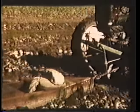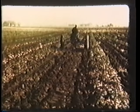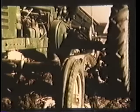Here a small drag is being pulled between two rows to level the ground on which the topped beets will be piled. The beets are topped and piled by hand. The loading operation is speeded up by means of a mechanical loader, which fills the truck that hauls the crop away from the fields.